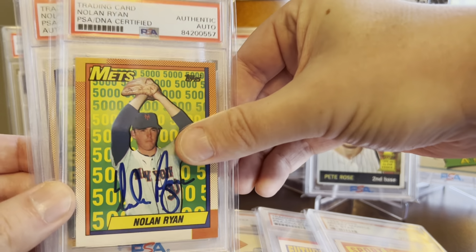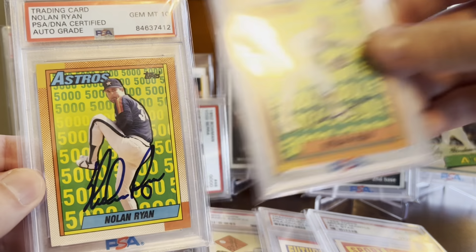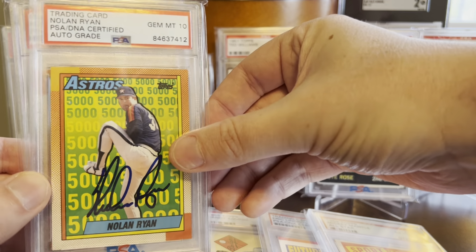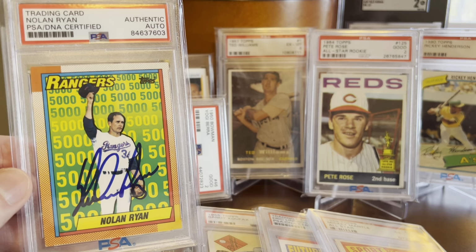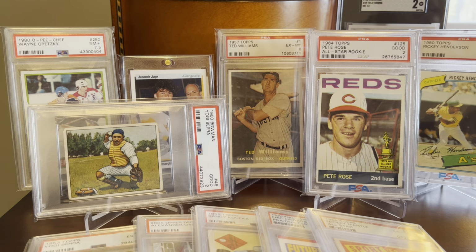The Mets at card number 2, the Angels at card number 3, the Astros, with whom he spent pretty much the decade of the 80s, at number 4, and card number 5, the tip of the cap Texas Rangers card, the final team he played with. So to get all of those autographed and encapsulated, it was quite an initiative. And when that final piece fell into play earlier this year, I did a video on it. It was one of the most satisfying things that I've ever done in my time in the hobby. And for that reason, I put that grouping of Ryan autos all the way up at number 4.